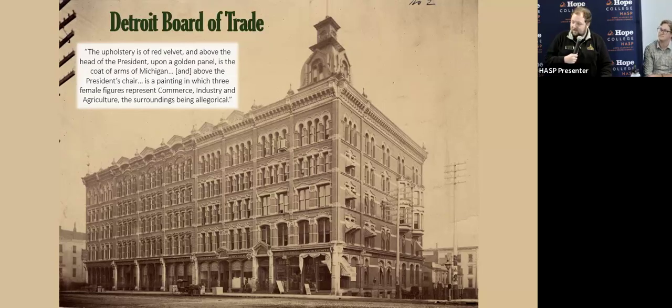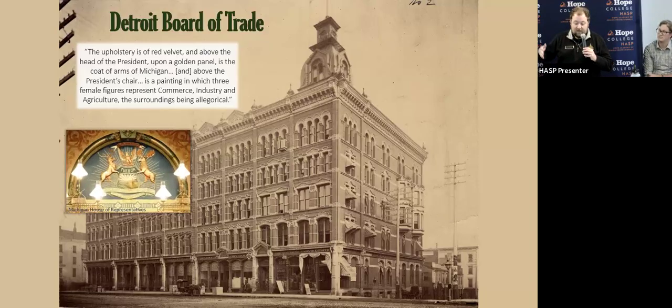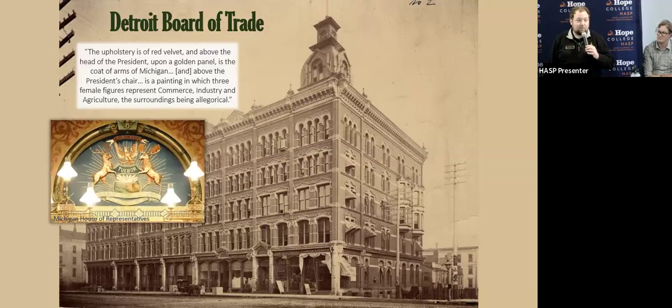Those of you who visited the Capitol might think that that sounds familiar. It did to me also. We don't have any photos of the Board of Trade rooms or of the interior of the Chamber of Commerce building, but we can walk upstairs in the Capitol and find this over the Speaker's chair in the House of Representatives, which is probably quite similar to what they had on the Board of Trade. And those allegorical figures sound just like Tommaso Juglaris's muses up in our dome in the Capitol.